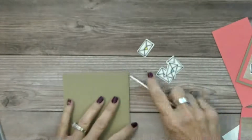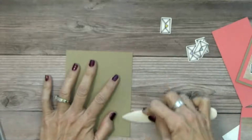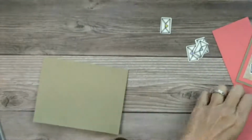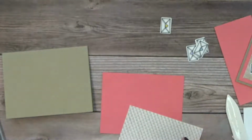This is crumb cake. It's 5.5 by 8.5. And all the sizes and the supplies and all of that, the measurements will actually be on my blog tomorrow, which is also at mypaperconnection.com. So feel free to hop on over there and take a look at that.